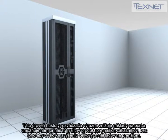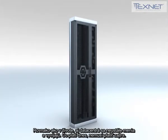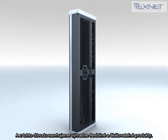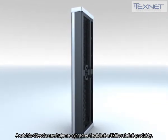This level of rack density greatly reduces the cost per port and allows us to transfer a quality product to our customers without inflating the total cost of ownership. Like many things in life, data centers constantly change and evolve. What's right for today may not be right for tomorrow. And for this reason, we deliberately design flexibility and scalability into our products.